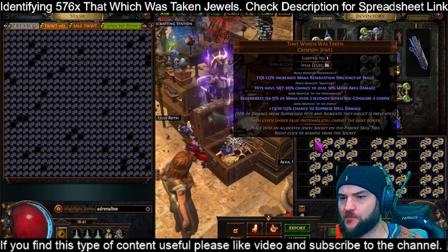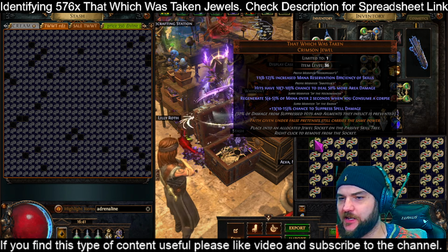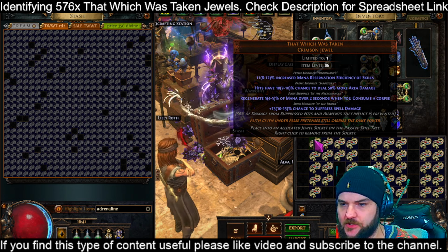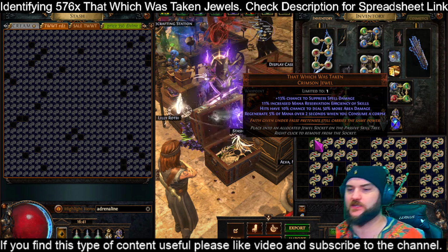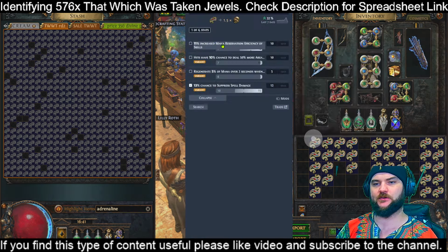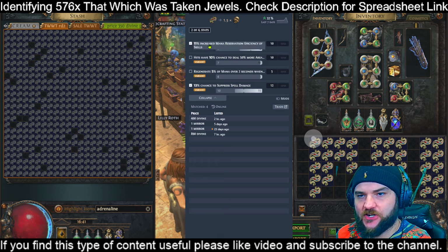RMR number three. We got 12% RMR. Hits have a 10% chance to deal 50% more damage. Wow, we hit this mod three times in a row. 15% suppression, very good mod. Regenerate 5% of mana over 2 seconds when you consume a corpse. Woo! Look at that. Suppression plus RMR.